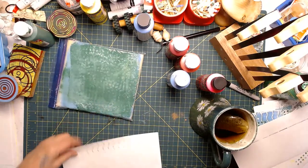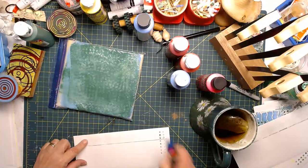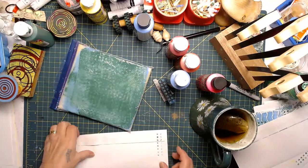All right, I did the entire stack of envelopes with this little bit of paint and my Lego stamp. Let's pull this, see what that looks like.